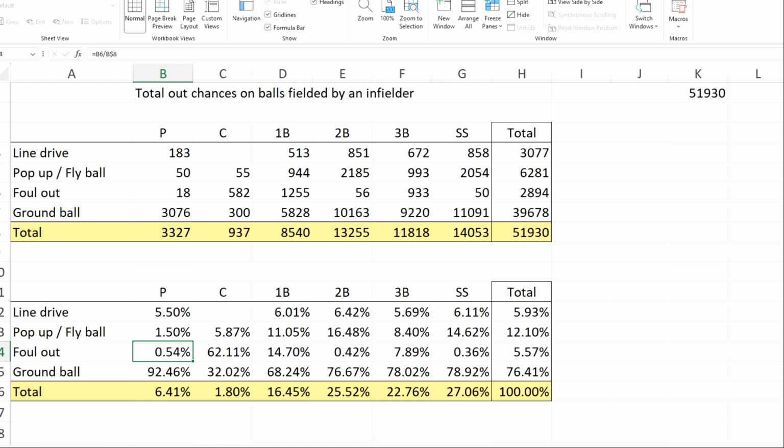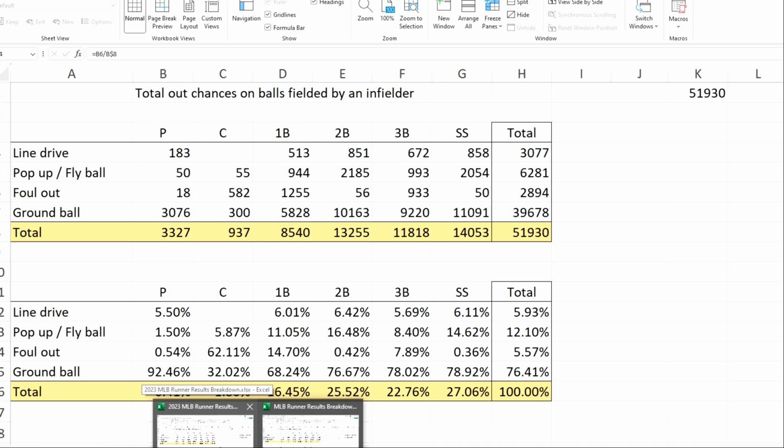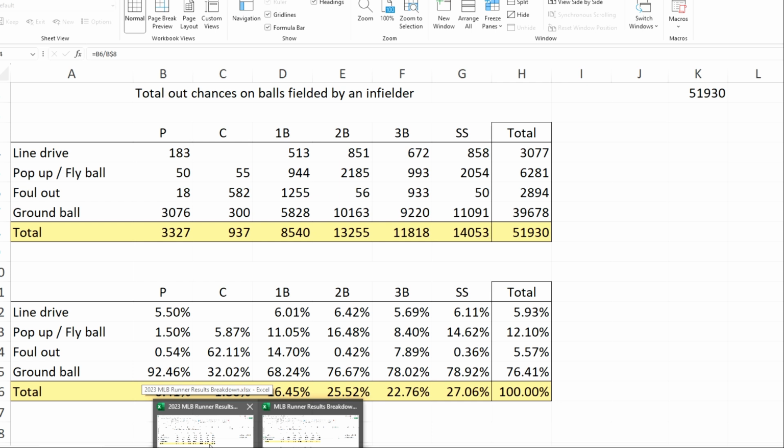Now, how does this compare to 2022? Remember, in 2022, the shift was used somewhat heavily. In 2023, the shift has been outlawed. So I kind of came in expecting that we'd see, forgive the pun, a shift in the statistics. So overall, what we see is that for the most part, the percentages don't really shift a huge amount, though they do shift a little bit. If we look at 2022, we see shortstops fielded about 28%, and in 2023, about 27%. So, right in the same range, not a lot of difference.